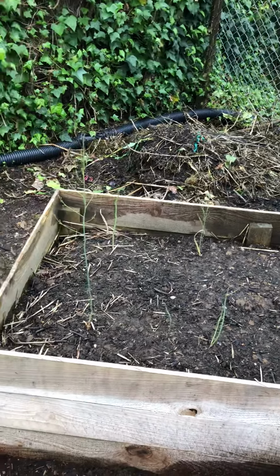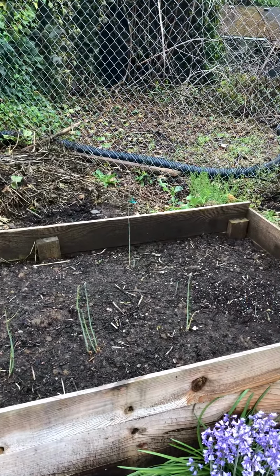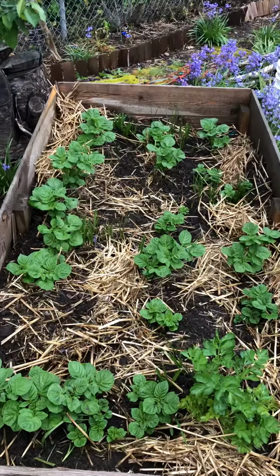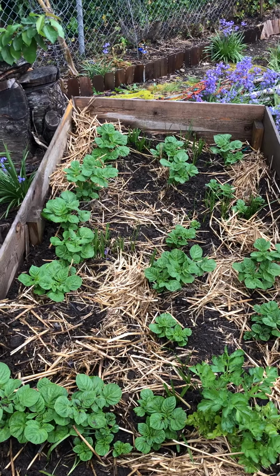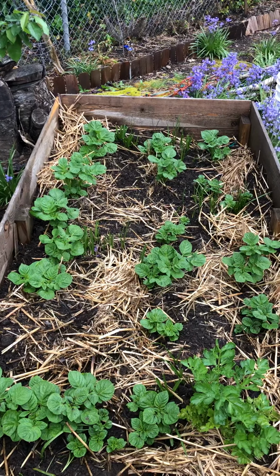But the asparagus is doing really, really good. Every one of them that I planted is actually growing and sprouting. The potatoes are doing awesome. I ended up doing the hilling method, which is where you dig a trench, and as they grow, you fill in with dirt. So I'm out of dirt to fill them up, so I'm going to let them go.